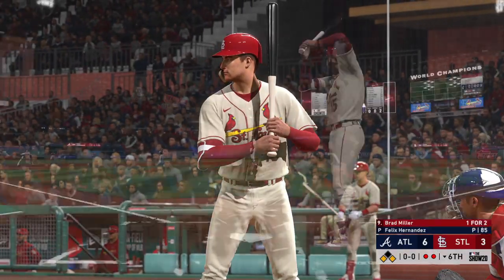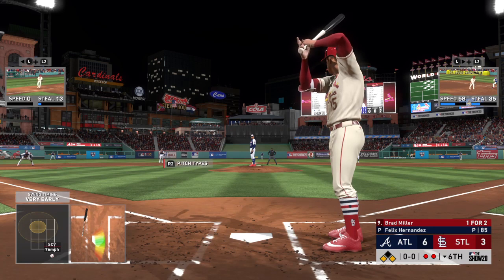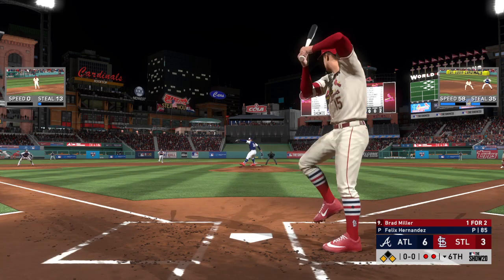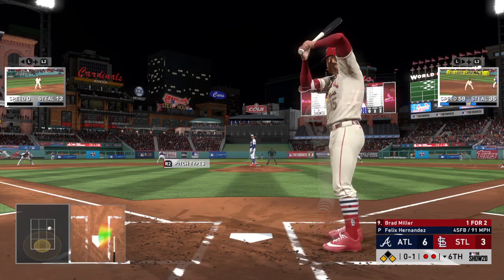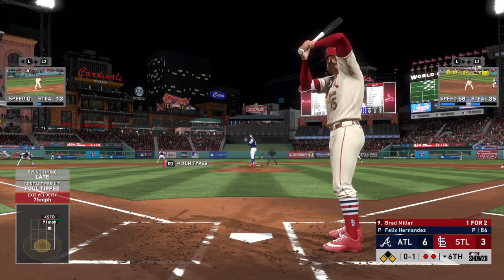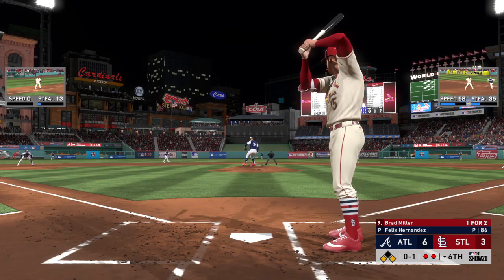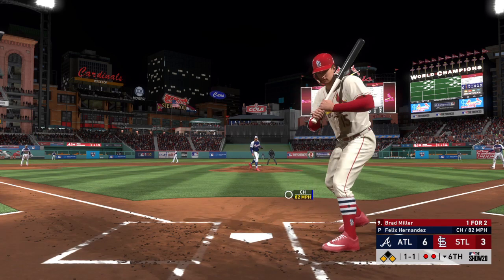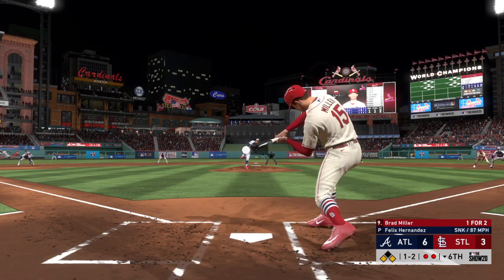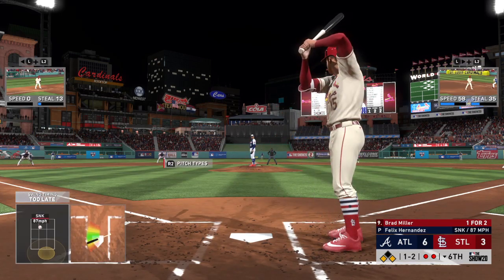The batter, number 50, digging in once again, Brad Miller. He steps in off a base hit in his last at-bat. Here's the first pitch to him. Fouled away. Runners on first and third, 2 away. Now a changeup in on the hands that evens it at 1-1. And it's 1-2. Count 1-2.